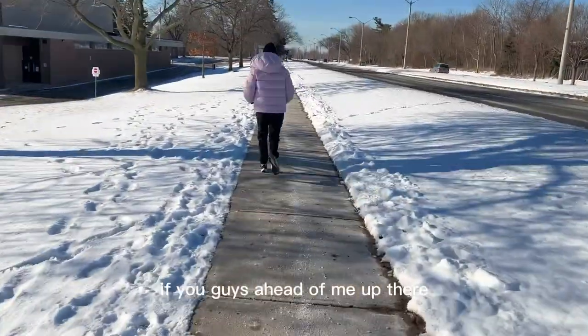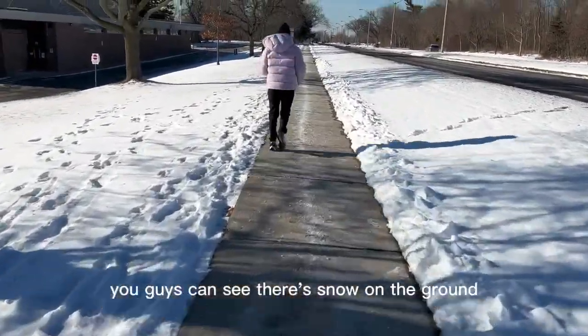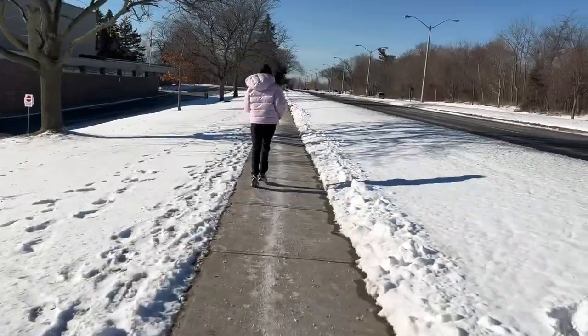The guys ahead of me up there, you guys can see there's snow on the ground. We about to hit this.